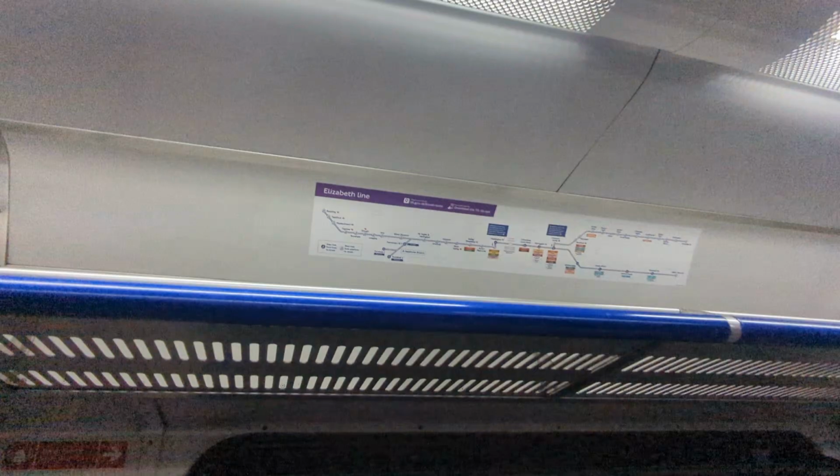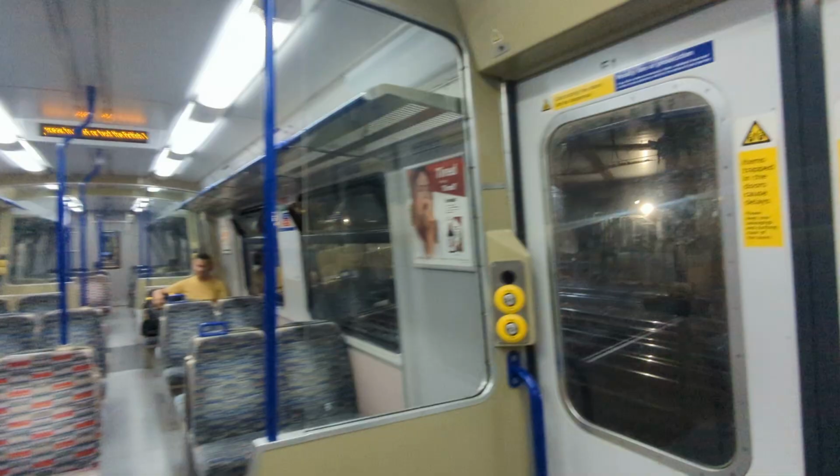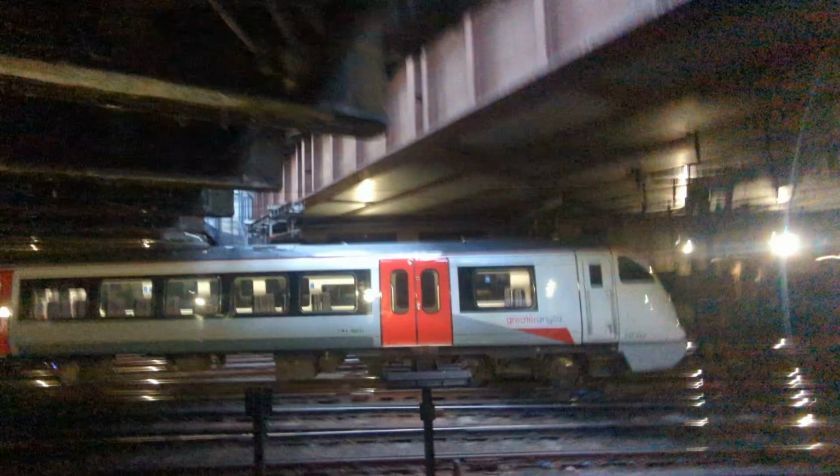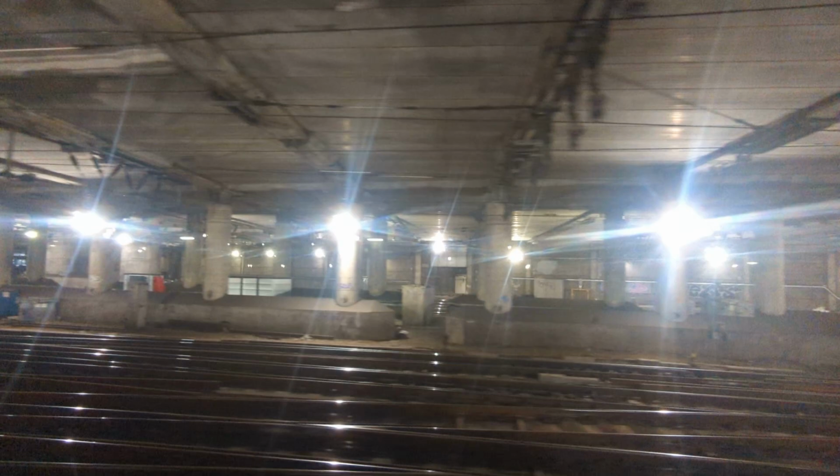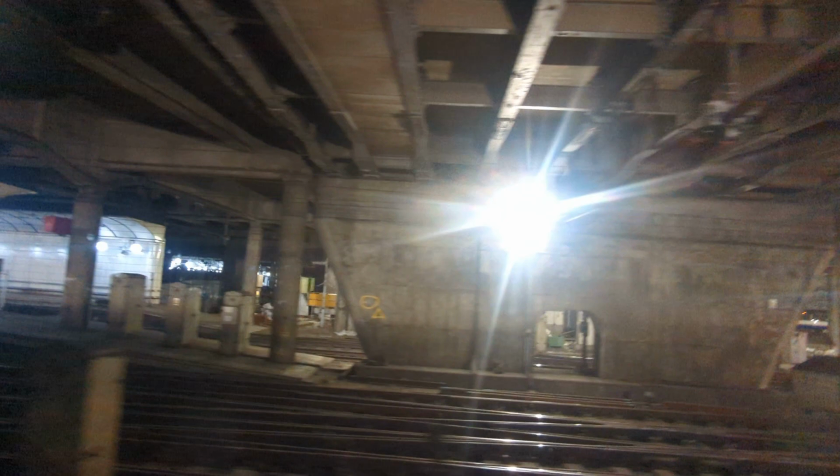Yeah, once again, change here for the Central, Circle, Hammersmith and City, and Metropolitan. Ha ha ha ha, an empty train, hopefully it's being scrapped. Sadly, it's not. Once again, you can change here for the Central, Circle, Hammersmith and City, Metropolitan and Northern Lines, London Overground, and National Rail Services, including services to Stansted and Southend, and Elizabeth Line services to Abbey Wood via Canary Wharf and Paddington, where you can change for services to Heathrow and Reading.